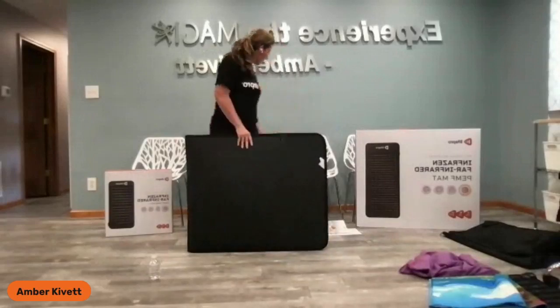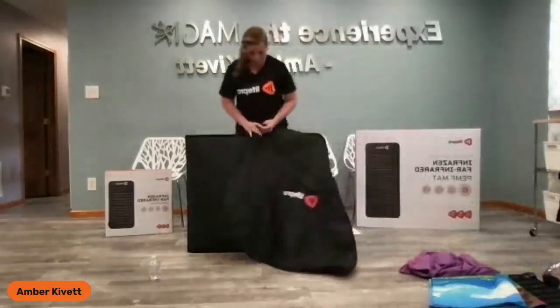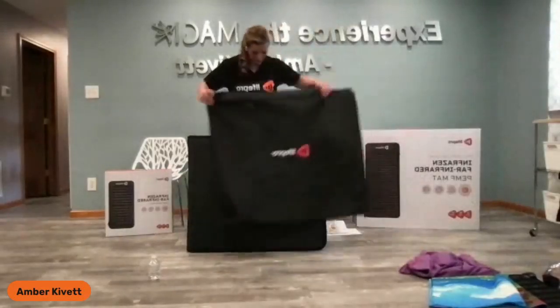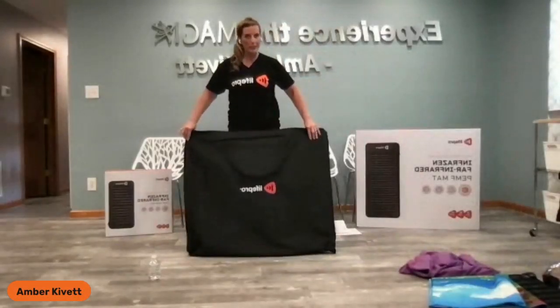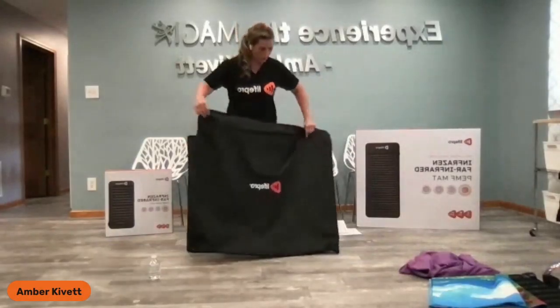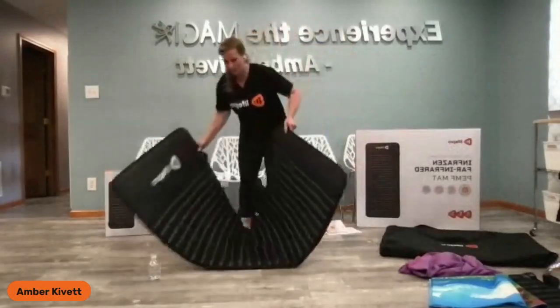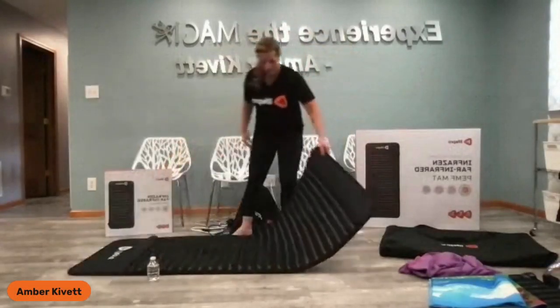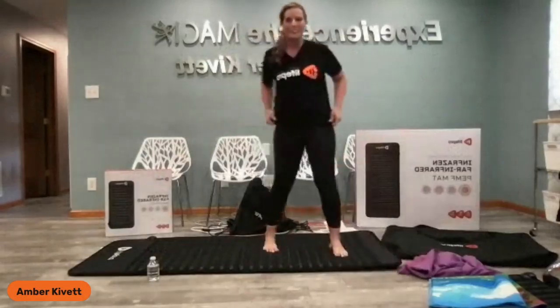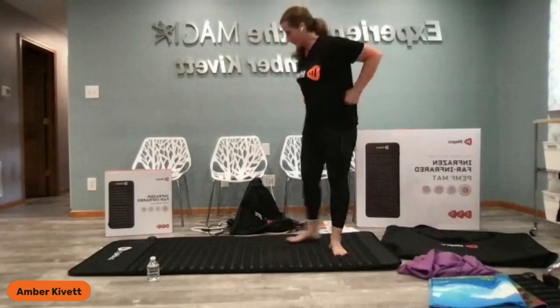So it just folds in half, and then it fits conveniently in the storage bag like this. Okay, folds in there perfectly, and all the contents go right inside with the user manual, and makes it very easy to stow away underneath of a bed, in a closet, in the back of your car, if you want to travel with it. But again, it weighs 32 pounds as it is, so it's very heavy.